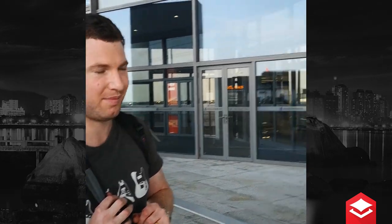Okay, so we are now sat comfortably on the bus, getting ready for our very first bridge crossing to Zhuhai. Okay, so we've got off the bus and now we're going through Chinese immigration to enter China.